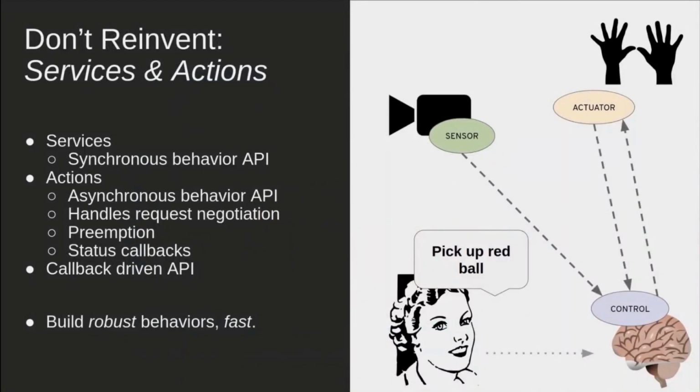So let's talk about another thing that you shouldn't have to reinvent, and that's services and actions. So basically, services are ROS's implementation of a synchronous behavior API. When I say synchronous behavior API, I mean something where you want to build an API for a simple behavior. The one I use most often is for autonomous vehicles. You can write a service to say, unlock the doors, wipe the windows once, beep the horn. Very simple API where it's something quick, synchronous, so it does it, it returns. But ROS already has an API for building these things very, very quickly.